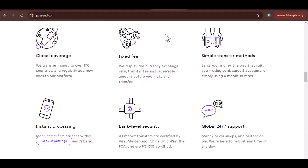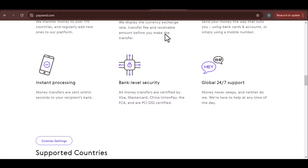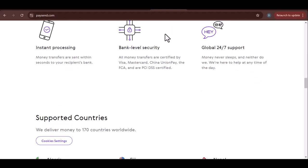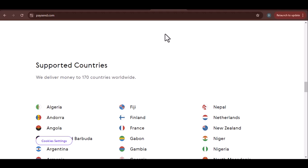Additional considerations. It's important to note that getting verified on Paysend is not a guaranteed process. Even if you meet all the requirements and follow all the tips, there's no guarantee that your application will be approved. Getting verified on Paysend can be a great way to boost your credibility and reach.